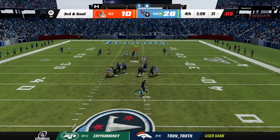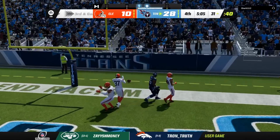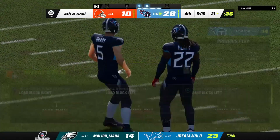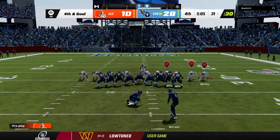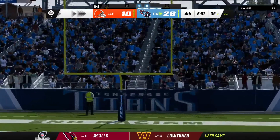Now Brady, he's going to fire one deep over the middle, and unable to connect. Incomplete. I'll give them credit. They took their shot, but it's going to bring up fourth down. On fourth down, here's Tucker McCann for the Titan field goal. This one from 48 yards away. McCann's kick up and good.